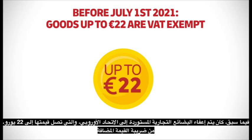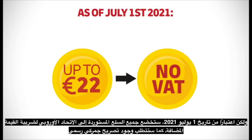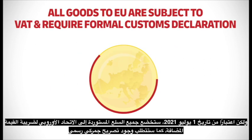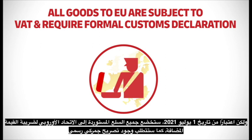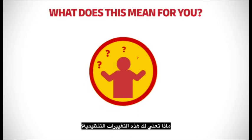Previously, commercial goods imported into the EU up to a value of €22 were exempted from VAT. But as of July 1, 2021, all goods imported into the EU are subject to VAT and require formal customs declaration. So what do these regulatory changes mean for you?